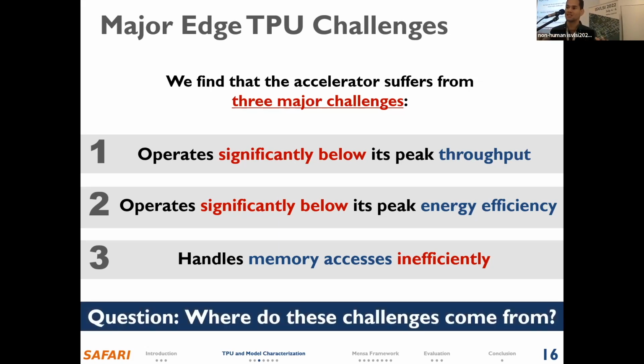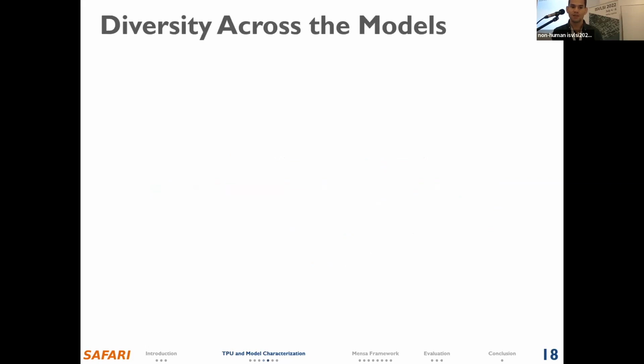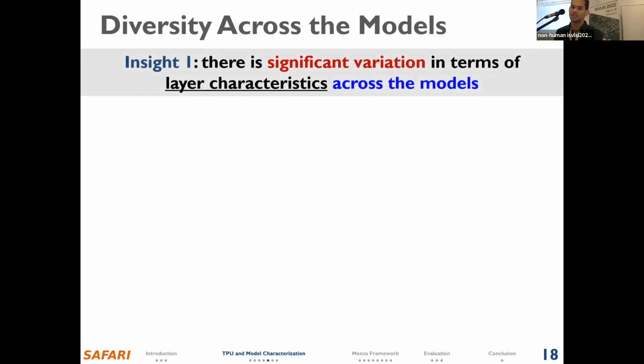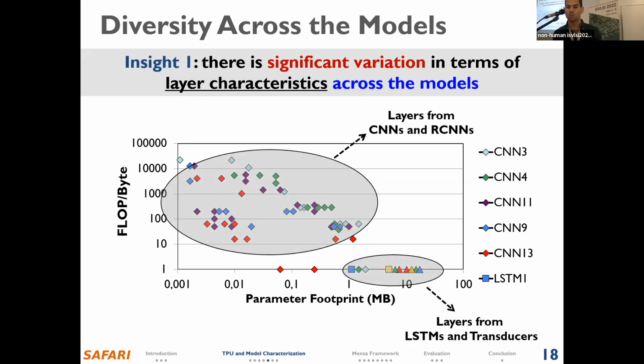So the question is where these problems are coming from. We started analyzing the software, the layers of the machine learning models being executed on the Edge TPU, and we observed some problems. The first one is that there is a diversity in features across the different machine learning models, with variation across models and across layers. Here, for example, I have different neural networks as dots. Each dot is a different layer, and I have two metrics: parameter footprint on the x-axis and reuse in FLOPs per byte on the y-axis. You can see that this varies quite broadly across neural network models. We have layers like CNNs and RCNNs that have high reuse, and layers like LSTMs that do not have high reuse but have a high parameter footprint.